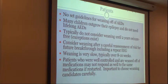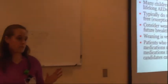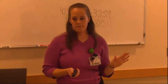When we talk about weaning, there's a lot of questions in children because a lot of kids are able to ultimately get off of seizure medicines. So when we think about, is this a kid that I could wean off of medicine, we know that we typically look for a 2-year seizure freedom time frame before we try to wean off of a medicine. And we also know that some kids have seizure syndromes or certain things that there is no way they're ever going to get off of medicine, and so we don't try it, okay?